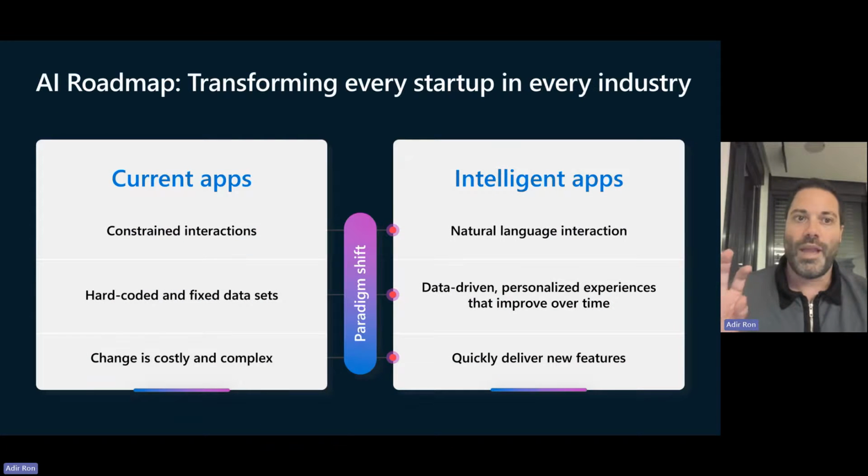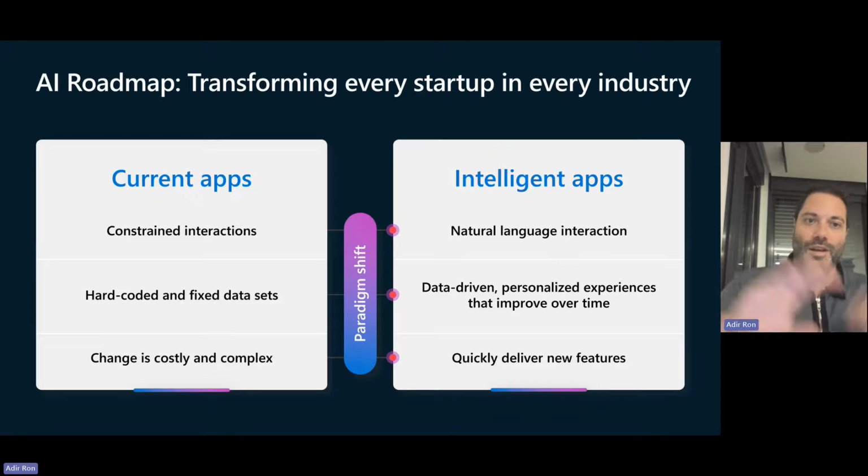So if I'm talking about the AI roadmap and summarizing what we tried to convey here, if we're looking at current apps today, they're very constrained on the interaction because you need to predefine everything with the UX. Everything is hard-coded and fixed, and changes are very costly and complicated. When you're moving to a natural language interaction, everything is becoming more data-driven and personalized because everybody can convey everything they want to do. If they can think and they can say it, they can probably implement it very quickly.